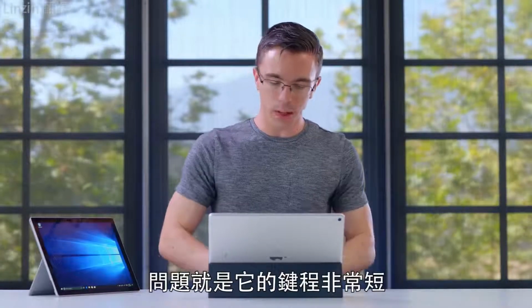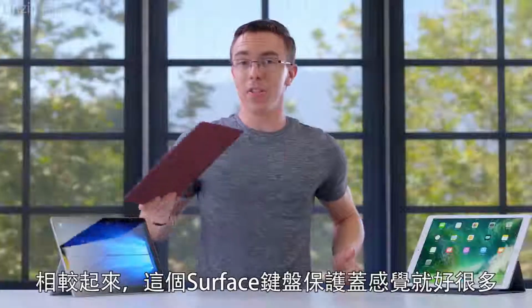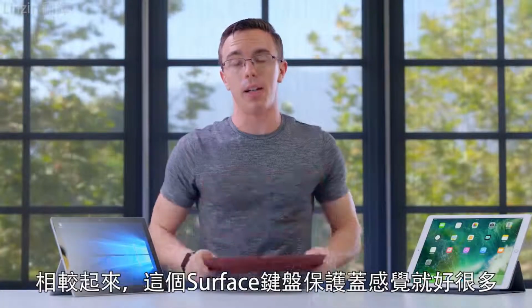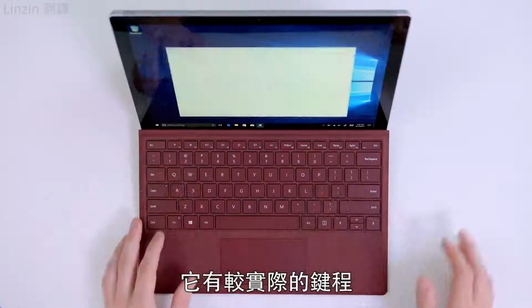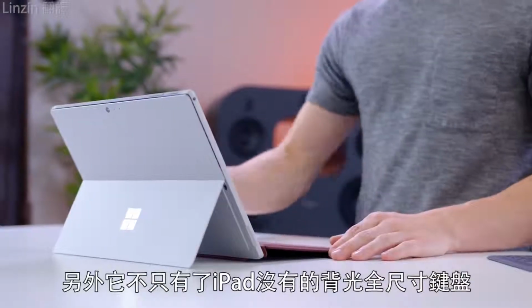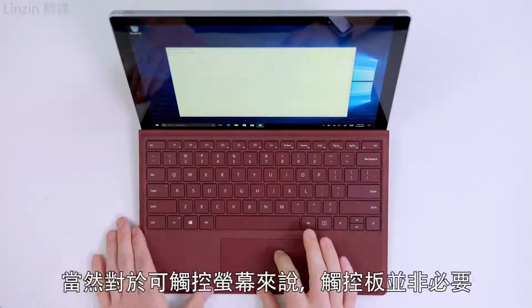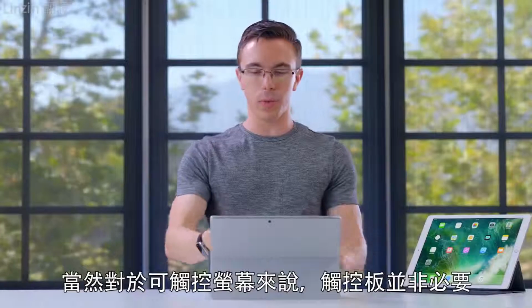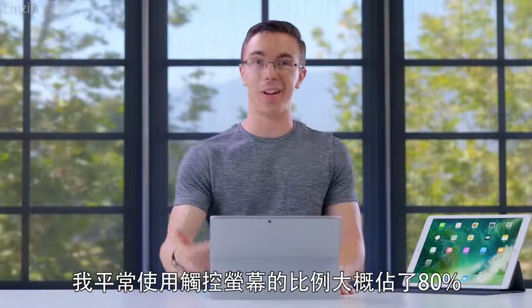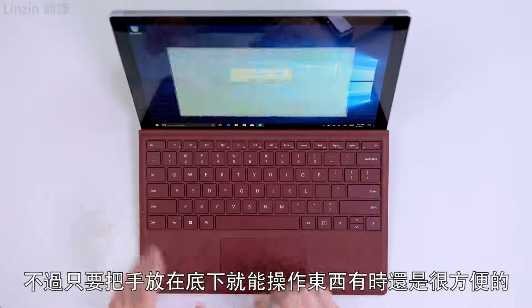The issue is there's very little travel. It really does not measure up to something like a proper laptop keyboard. By comparison, the Surface type cover feels a lot better. This has actual key travel, so that makes a big difference. And not only is this a full layout with backlighting, which the iPad is not, but it also has a trackpad. While the trackpad is not super necessary on something with a touchscreen, I find I use the touchscreen about 80% of the time or so, but sometimes it's nice to be able to reach down and just mouse over to something.